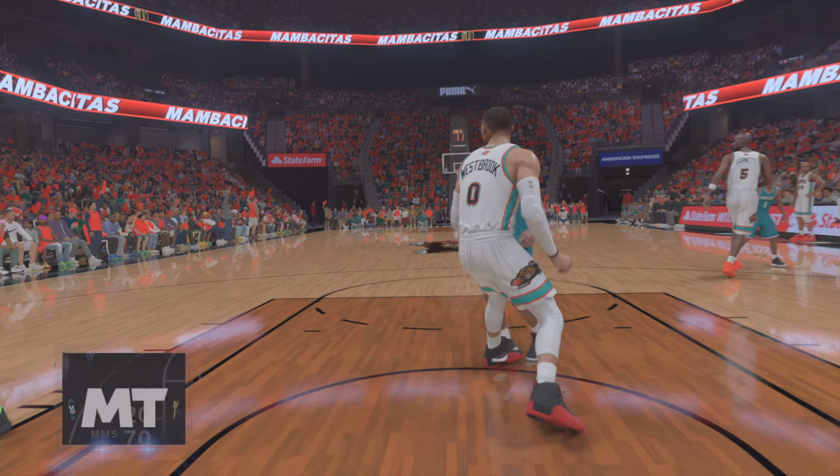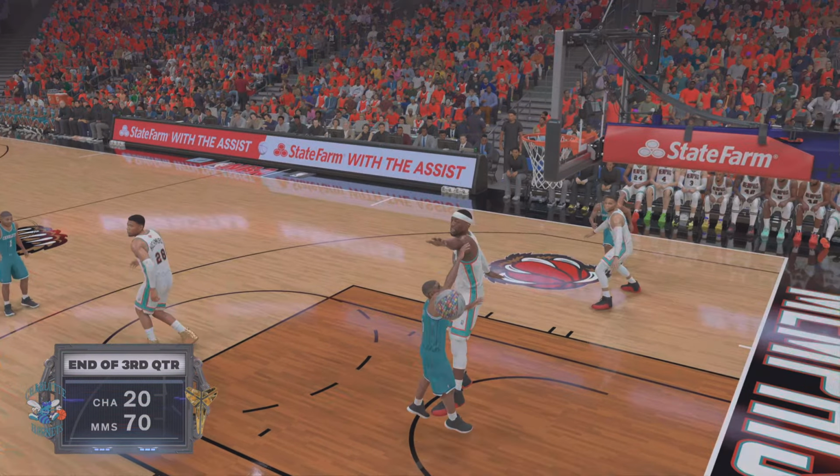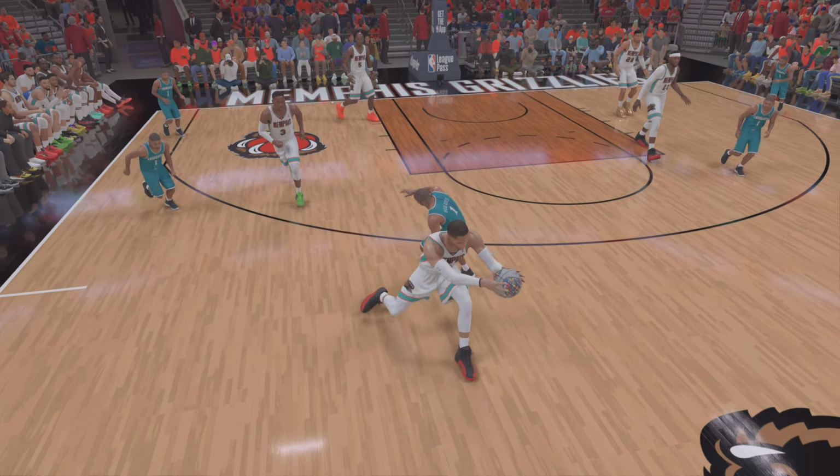And so it's Memphis, able to put on a show for the ages. They've been playing some inspired defense, giving up very few easy points. Back right after this.